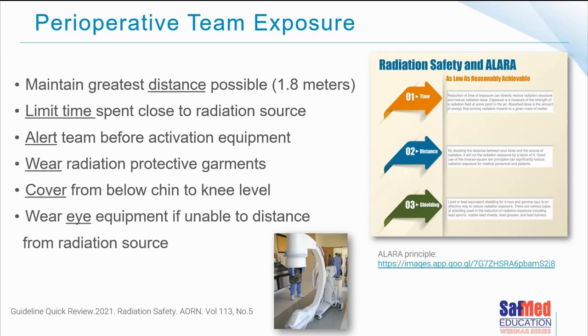In the guideline, it's quite specific. It says remain at least 1.8 meters away when you can, of course. Limit the time spent close to the radiation source. Always alert the team before activating the equipment. I should think everybody's really good with that.